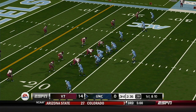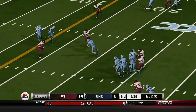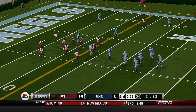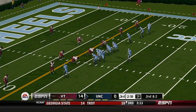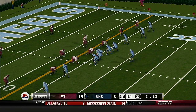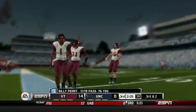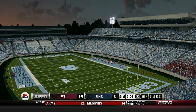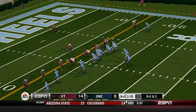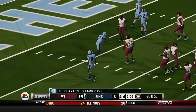Five guys will be out in the pattern as they're in the shotgun. Now he's scrambling, runs with it, and he's got room. Decides to slide. They come out in a five-wide set. And he throws it away. It's third down, and they're about 2 yards shy of the sticks. Big play there, and now they're looking at first and goal.